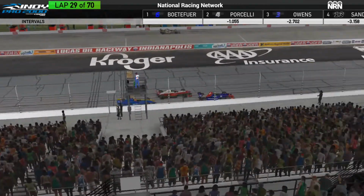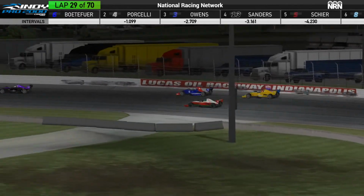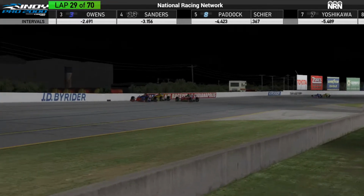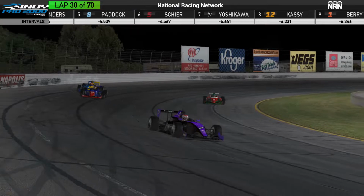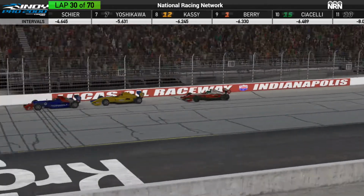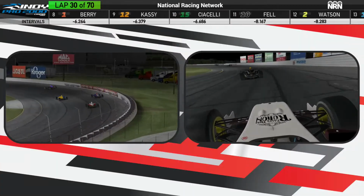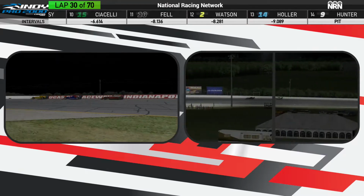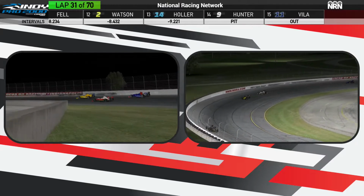Oh, Ciacelli's tight off the corner. Wow. That was close. But look who's right there as well. That's Barry just trying to find a way. Got to go one at a time, Andrew. And I think Wes Shire is having a little bit bigger issues than we might think here, because taking a look, Wes is continuing to fall back through the field. Now falling back behind Everett Paddock.